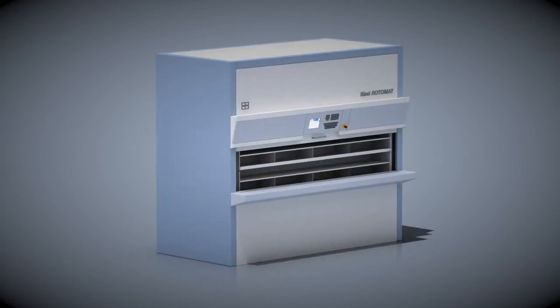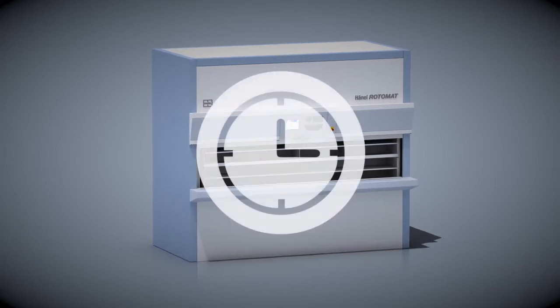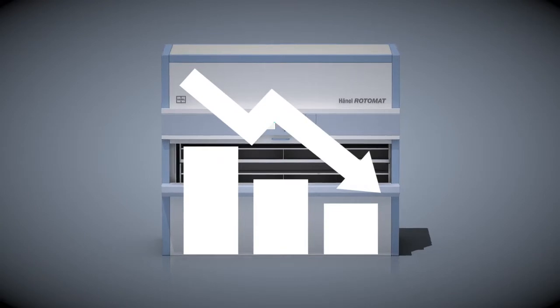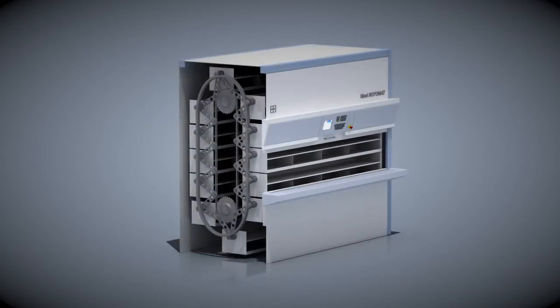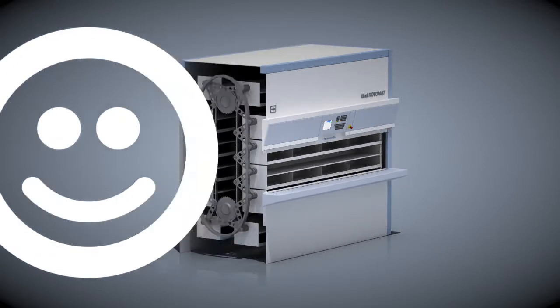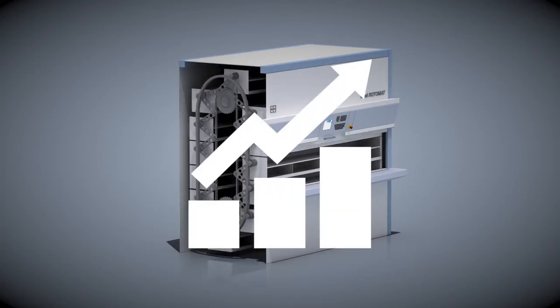The Rotomat Carousel allows your staff to work more efficiently so you can achieve a reduction in the time spent picking case carts, reduce the number of times trays must be handled, and redeploy staff for other mission-critical tasks. The Hanel Rotomat will dramatically improve your work environment, alleviating common stress factors, reducing the potential for injuries, and greatly increasing productivity.